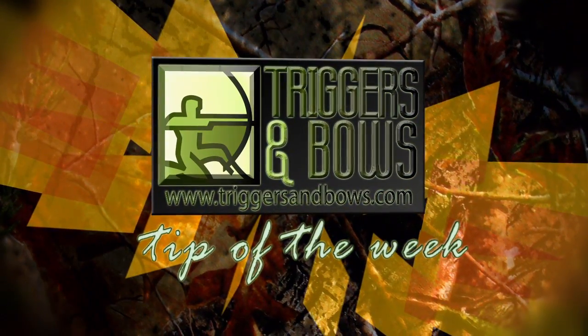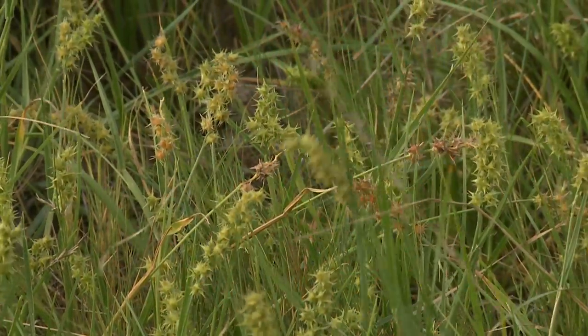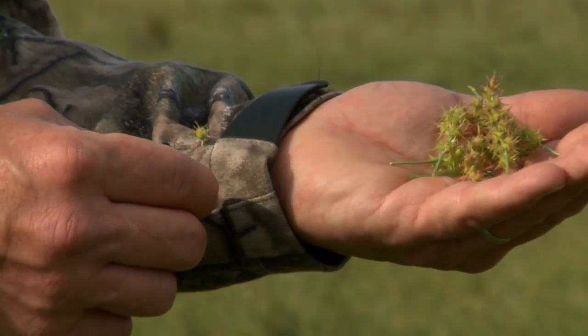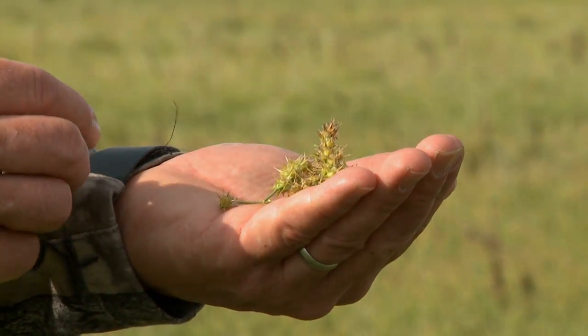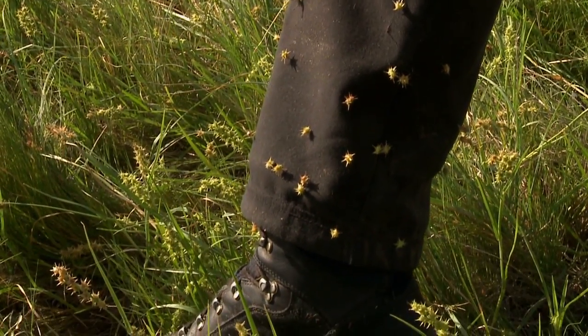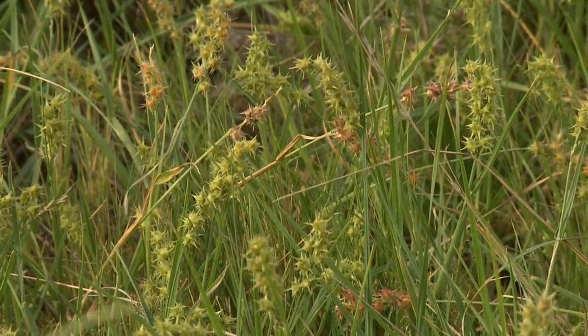Now, here's a hunting tip, brought to you by Triggers and Bows. Rosetas are a real sucker punch when it comes to stalking animals here in La Pampa. They are little hard-thorned burrs that stick to your pants, your knees, your hands, your butt. So when you think you're gonna go and crawl along this field and stalk an animal, you're in for a lot of pain.